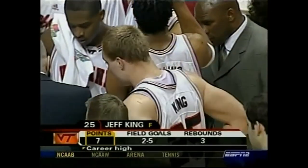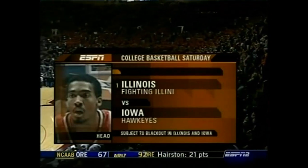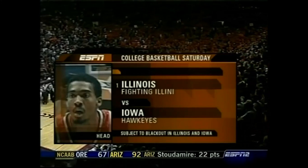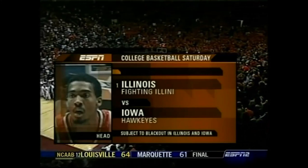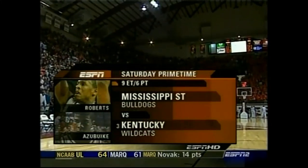More college basketball on Saturday at noon. Undefeated Illinois against Iowa. Remember, Iowa took Illinois into overtime last month. That game subject to blackout in Illinois and Iowa. And then at night, Mississippi State at 9 o'clock against number 3 Kentucky.